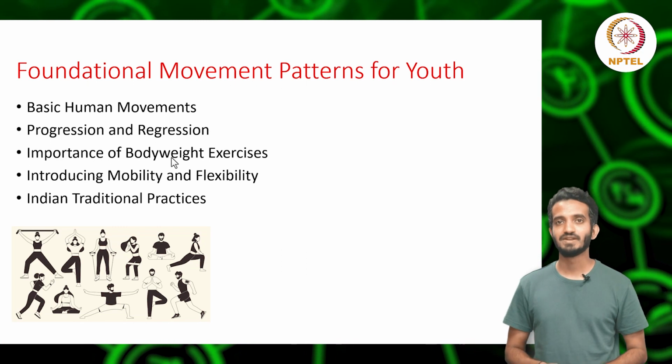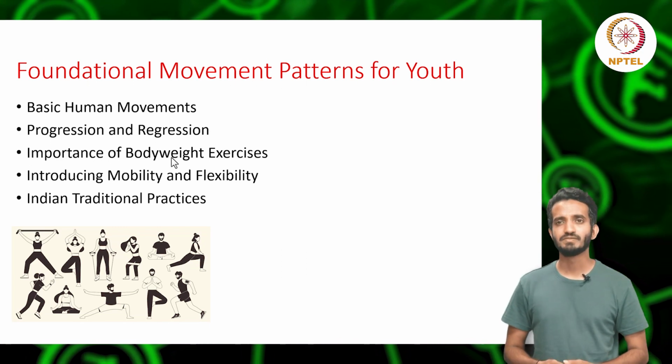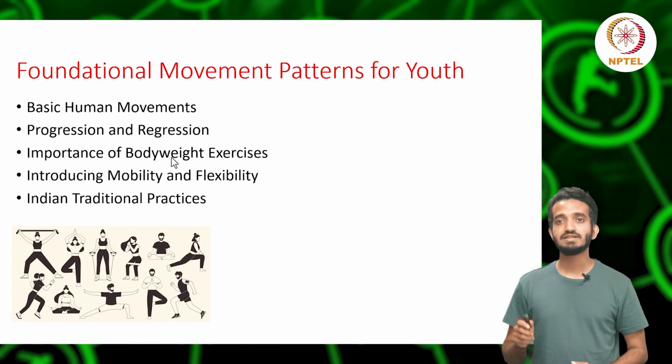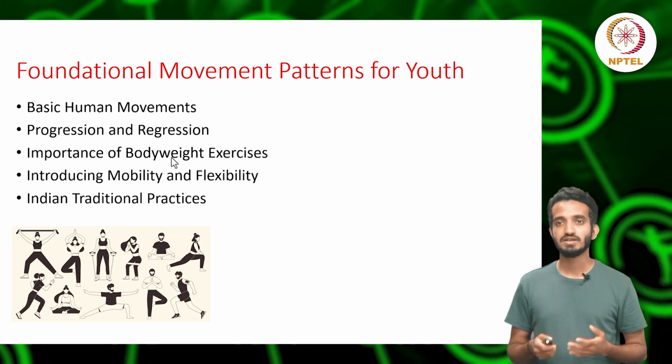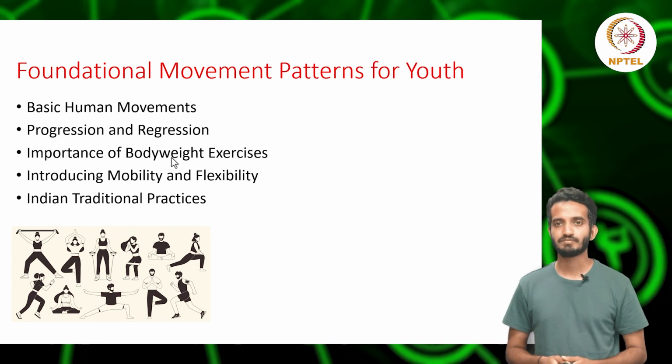Personalization is key. Everyone's starting point and pace of progression will differ. It's essential to cater to the individual needs. Consistent assessment. Regularly evaluating an individual's form, strength, and endurance helps determine when to progress or regress.